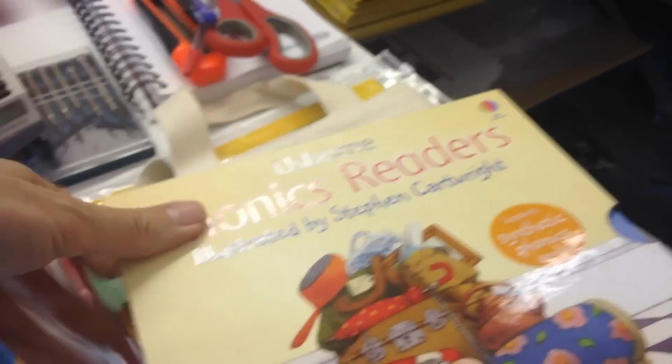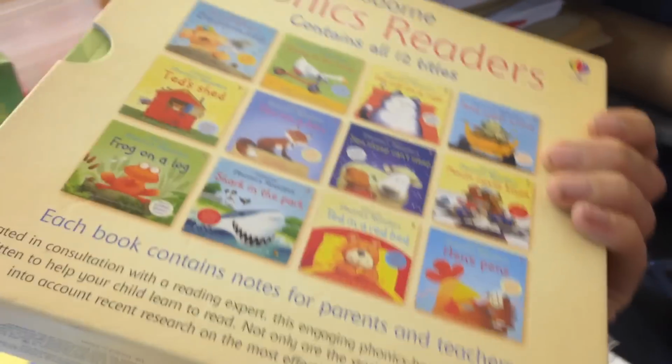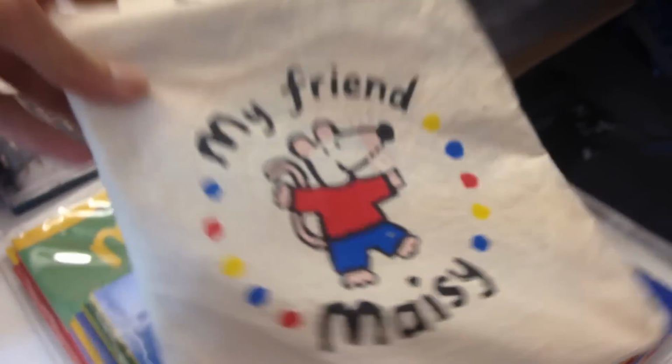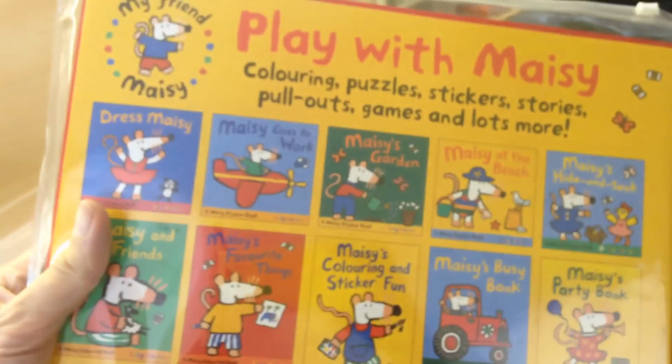Another one of these Osborne phonics sets. I've sold this a number of times. There's good money in those. And then some Maisie books. There's a set of, I think it's 5 in there. And this one, which is brand new and still sealed in its original packaging. I think it's a 10 book set.